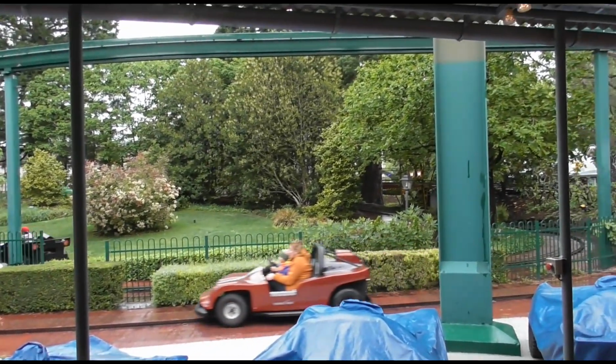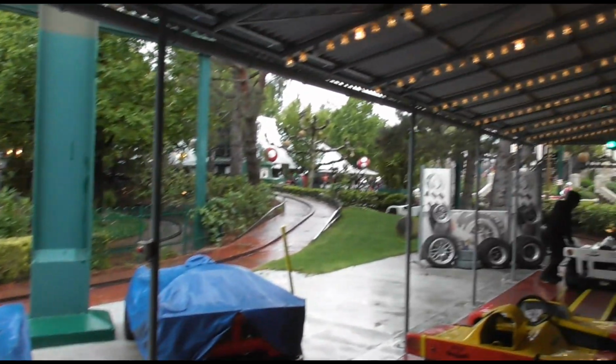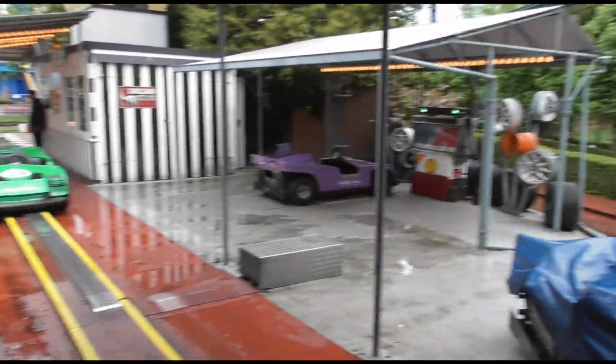Just going on the car ride here at Europa Park. It's amazing, you have to drive them yourself. I'll take you on board for the ride.